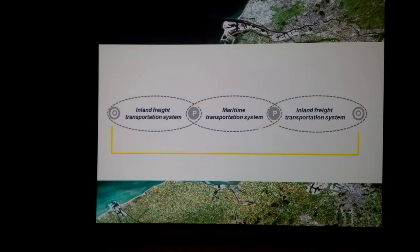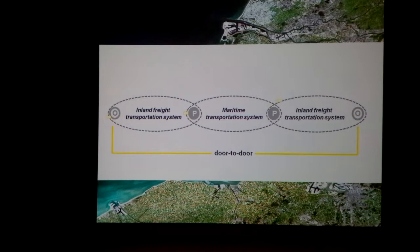This is what we call the door-to-door view, covering the total system from where the container is stuffed up to where it is stripped. It includes land transportation systems, the maritime transport system, and the ports. As you can see, the ports are embedded in the ocean and land transportation systems, and they play an important role by gluing them all together.